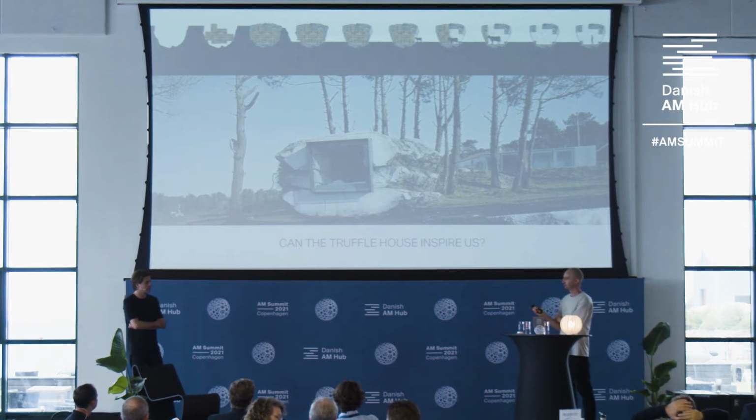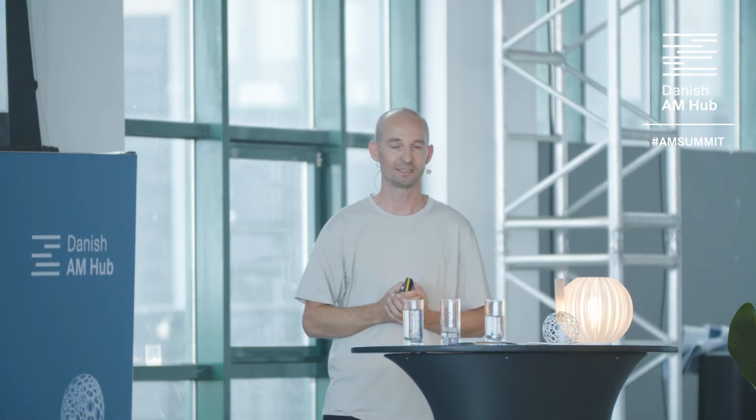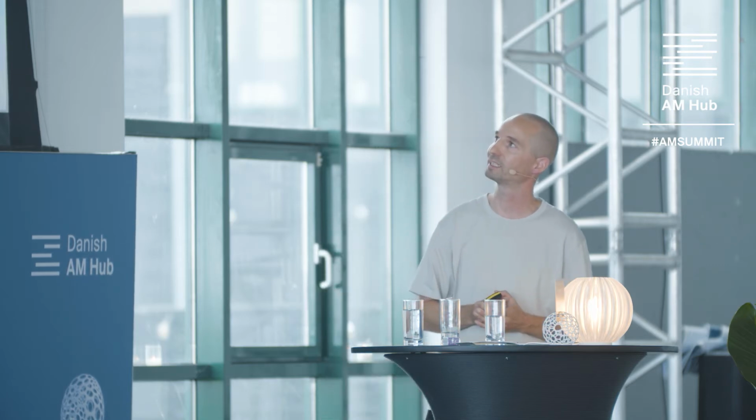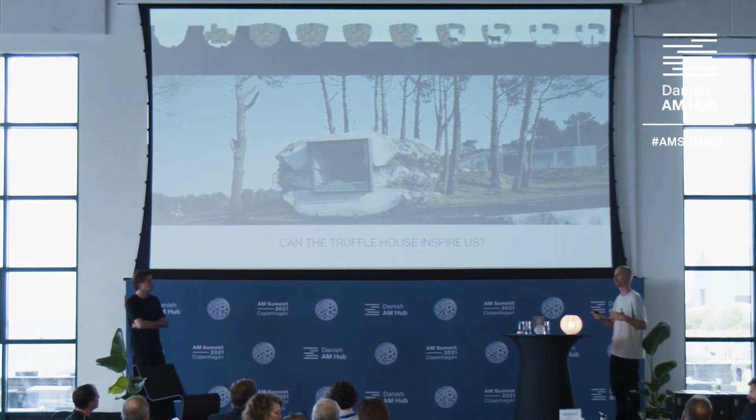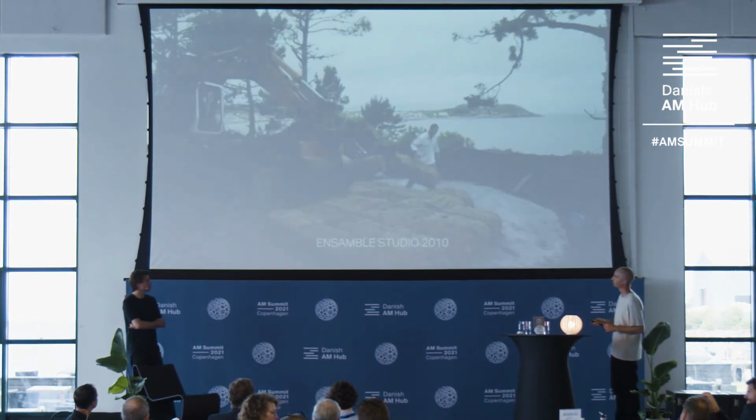Through the last year, Kåre and I have been working together with AM Hub on a project, starting to reveal some of these potentials. And one of the examples that we showed was a project, because sometimes it helps just to get some inspiration from outside. This is a highly manual analog project, but I think in terms of the process, it has some great findings that might be great inspiration for additive manufacturing and the role for additive manufacturing. So I don't know if you know this project.